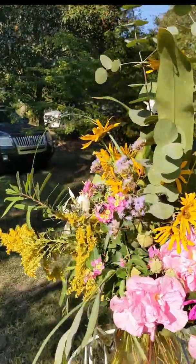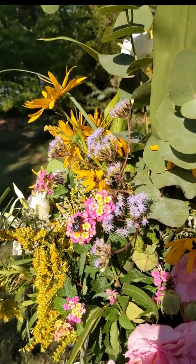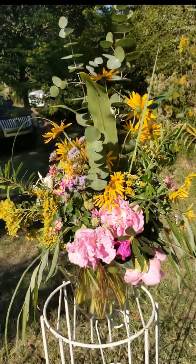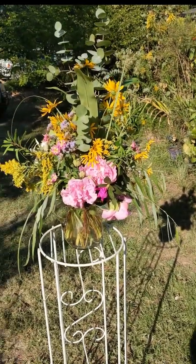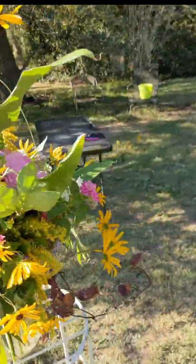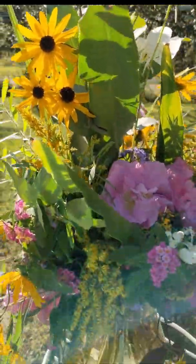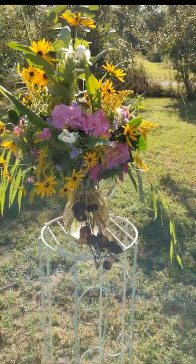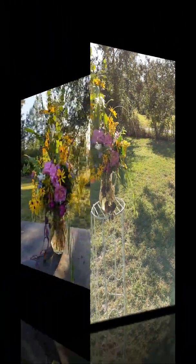And as you can see, it's already been invaded by a bee. They're like, I approve, I'll get some nectar. It's all good. It's bee approved. Yep, my favorite time of year when all of this is blooming in my yard.